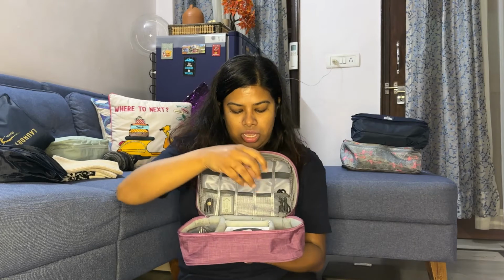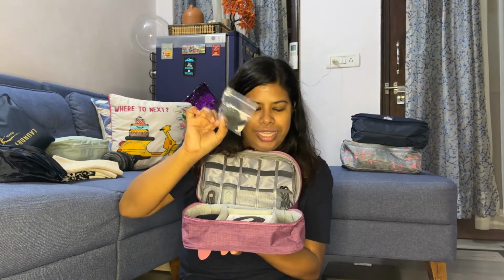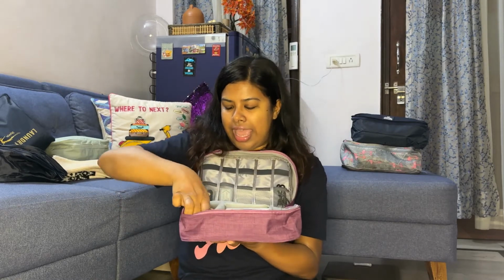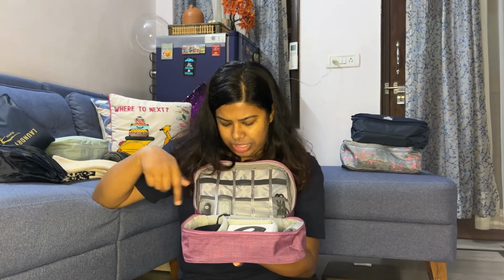So currently, if I take you through what I have in this, here I've made a small corner for my camera, but I usually keep my camera here when I'm at home. When I'm traveling, I don't intend to keep my camera here. Apart from that, I have my camera lens here. I have this audio thing which goes on the camera. And then I have this power bank which is from Ambrane. I got it recently because my power bank got spoiled. And then I have some batteries and stuff like that.